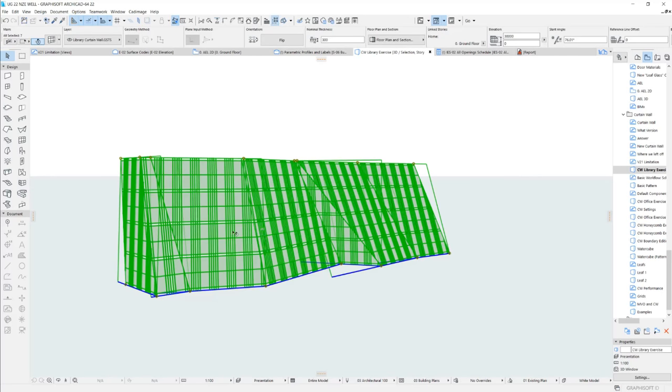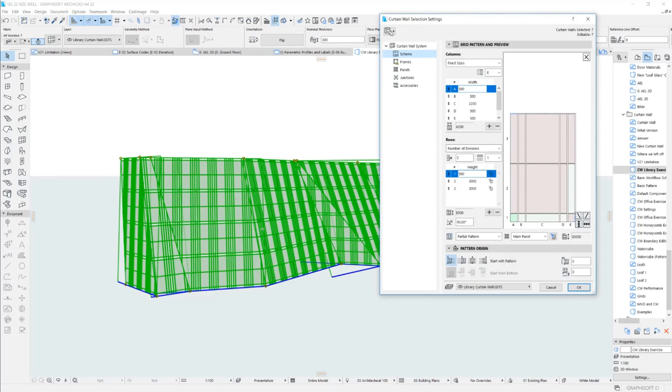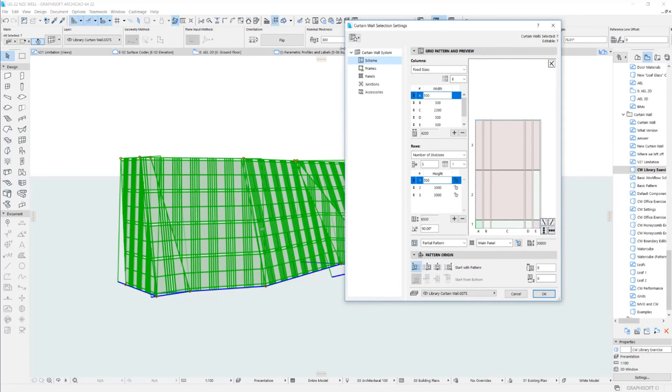Now let's do some more editing. Let's select all our curtain walls. Now let's change some frames and some panels so we can reproduce the signature building of ARCHICAD version 22. So first, let's select these frames right here. Select this one, this one, this one, and this one right here. Now select this one, and this one right here, and this one as well. So select all the ones that are highlighted in green, and in frame type, let's change it to none, merge panels.